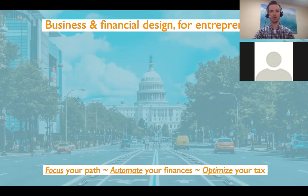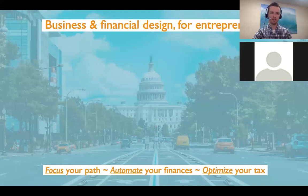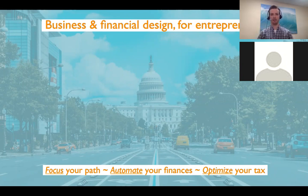So for those of you who are not familiar with Element CPA, we do business and financial design for entrepreneurs. And we focus in the service and technology space with businesses around 500,000 to 5 million in revenues, helping those business owners to focus their path, automate their finances, and optimize their tax. And that's really that third piece that we are looking at today, how to optimize your tax.